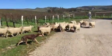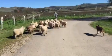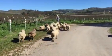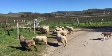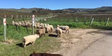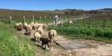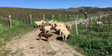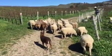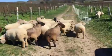Okay, and here we are at their new winter home. 2.1 acres of Dijon clone Chardonnay. This Chardonnay goes into our estate wines, Liquid Farm, and Arcadian. And I think last year it went into Canarium wines, my friend Dan Green, who's now making wines here in the Santa Rita Hills in Lompoc. And this is about the end of our journey. And what a fun journey it was.